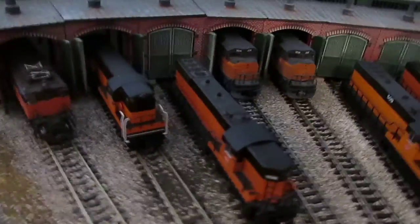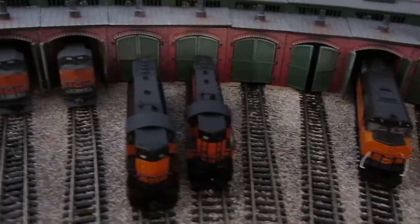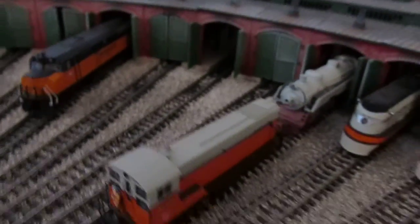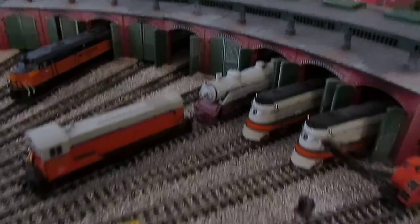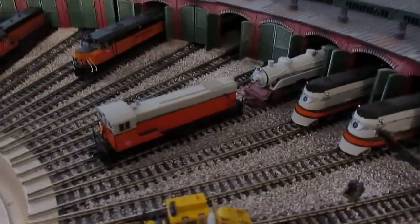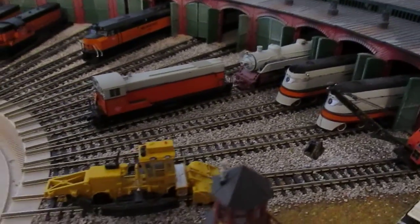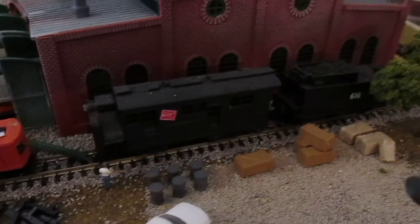Then inside here I have not all of my engines, but a couple of the Milwaukee Road engines sitting off to the side. Then right over here I have kind of like they still use the steam engine yard, or the steam engines. So I have those sitting off to the side, 'cause those are some of my prized ones. Little ballast car, little crane, and then a snowplow.